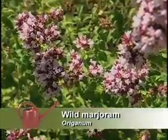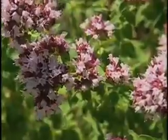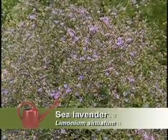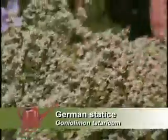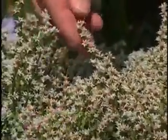They do indeed. Wow, and there's more to see yet, so let's keep on going and see some other things. This is the common statice you see in gardens, Statice sinuata. There's another one right there. That's the German statice, which is a much paler and dwarfer form. This is good for dried arrangements, isn't it? And cut flowers. Both of them, if you cut them, they dry beautifully.